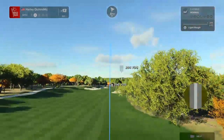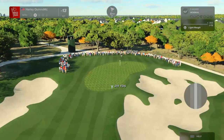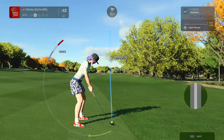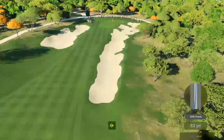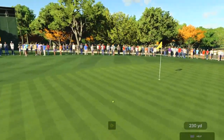Second shot here on the 14th hole. Looks like they've got the 5-wood. Got great connection here. Yeah, this is looking good.